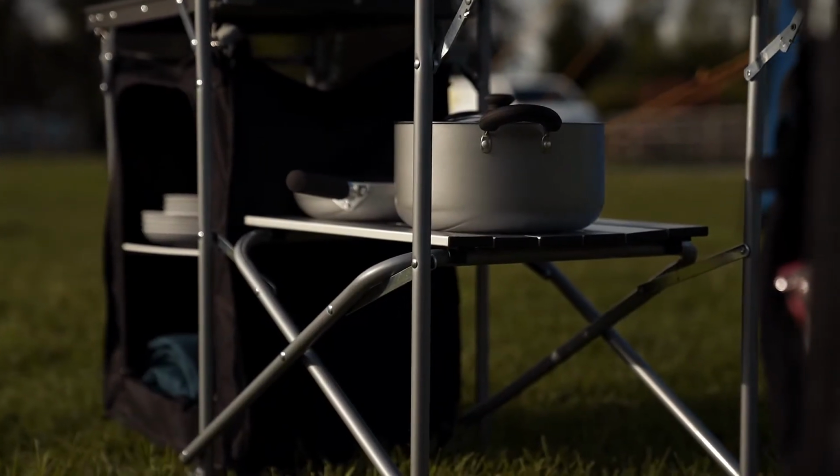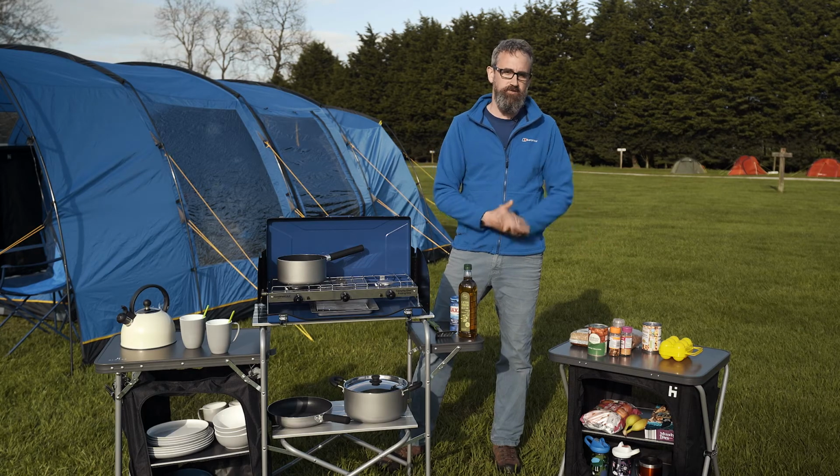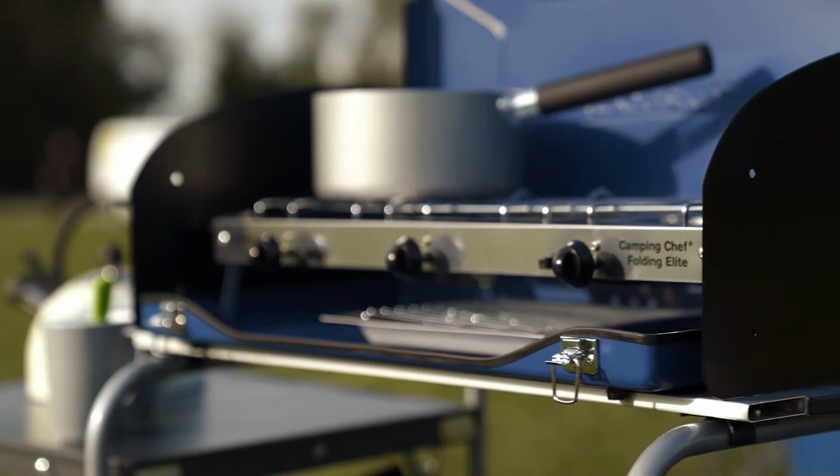In addition to stands, we also do cupboards like this one. There again have storage shelves underneath with a mesh door to keep insects out, and hard tops which you can use for food preparation.